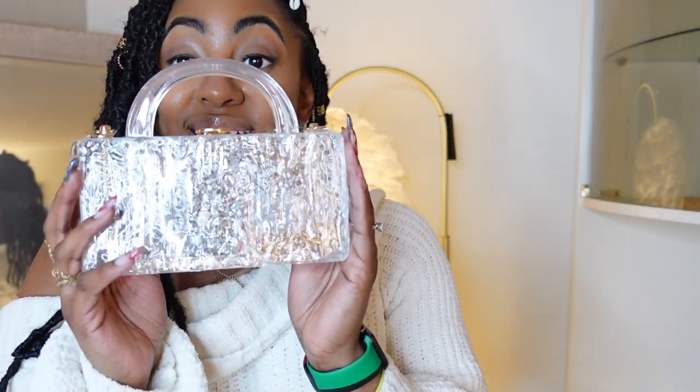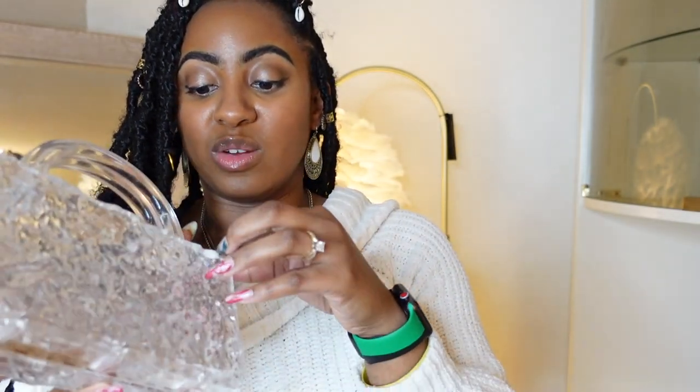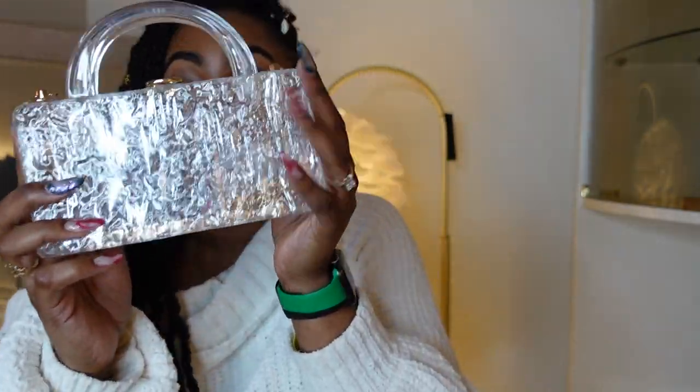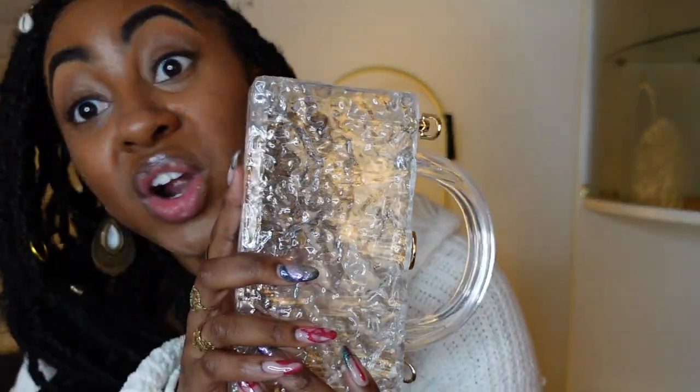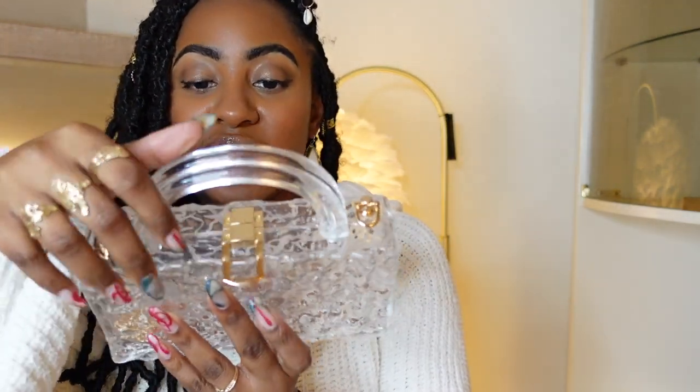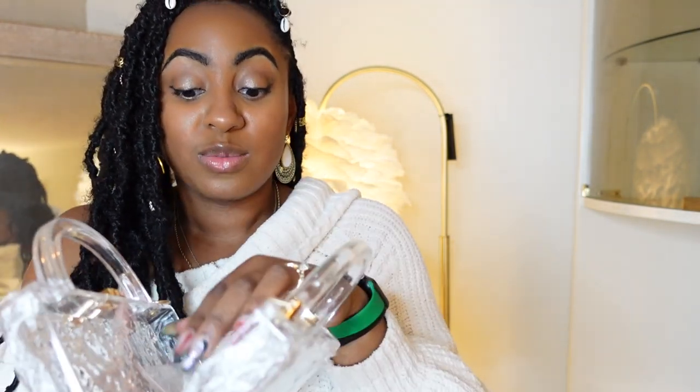Up next is this clear bag. I still have the wrap on it because I don't want it to get hurt, but yes, it is supposed to be like a translucent, I can't stand the rain against my purse, you know what I'm saying? That's what it's giving. The handles are straight up. You flip this little thing here and then open it up. I would think that the handles would come down, but they stay straight. And then this is the little long handle if you want to add it.